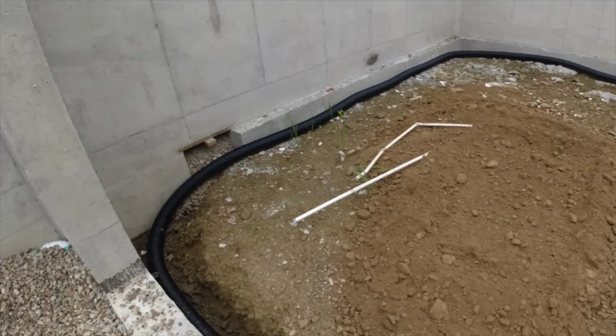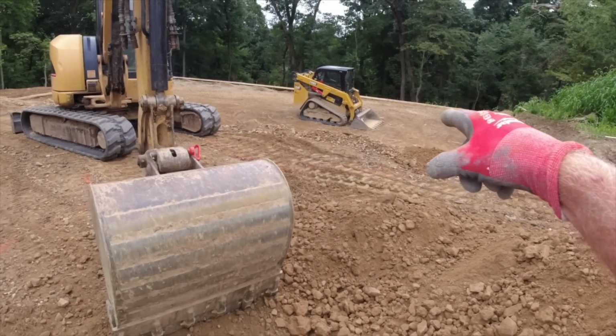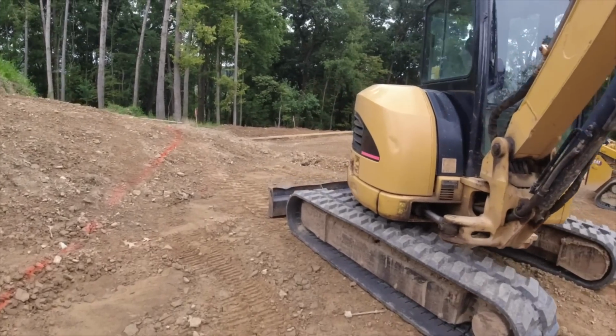All right. And then I might start grading that. They have to set sauna tubes for basketball hoops, so that might be a couple days yet. But we'll start chipping away at it.